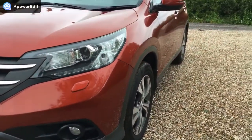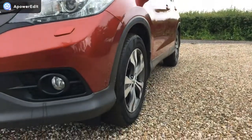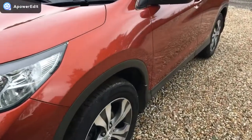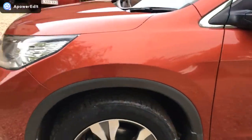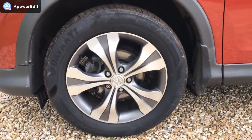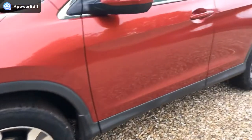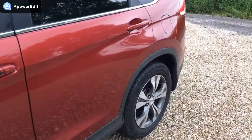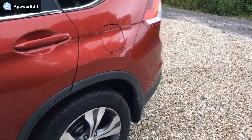Near side of the vehicle and the panels absolutely mirror smooth, no indentations there at all. And then front wing very clean and tidy. Near side front alloy, the one that takes all the bashing, and there's no marks in there at all of any note. And then to come down the remaining panels on the side, very clean, lovely and original as well.